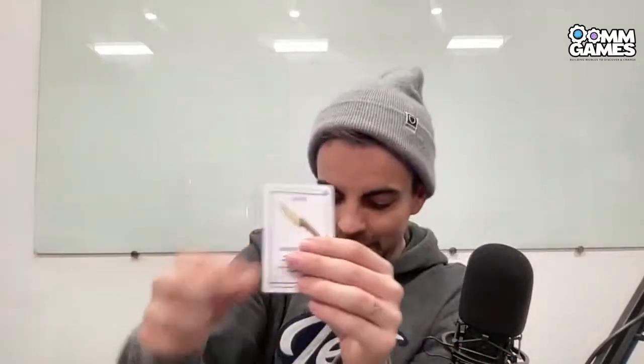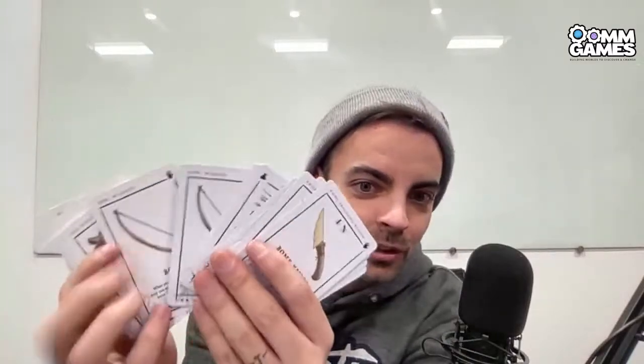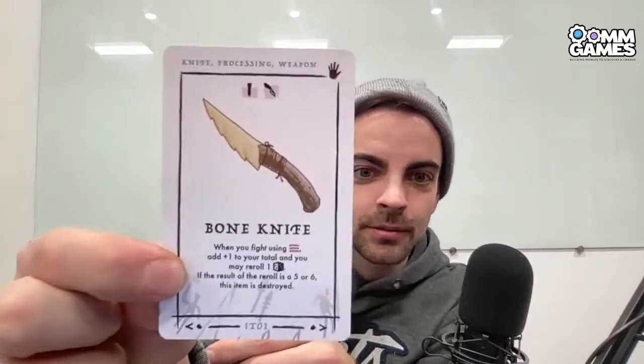This is the first item. So you'll see item card. On the back of the item card is the variation of recipes that you can do. If you've completed the recipe when you have done crafting, the codex will instruct you to card 1, and then you'll get a card. I'm not going to do too much of a spoiler, but we have all this unique artwork on the cards. So cool. We have a bone knife. When you fight using dexterity, add +1 to your total, and you may reroll 1 die. If the result of the reroll is a 5 or 6, this item is destroyed. Cool. It's a bone knife. It's not perfect, right? It has its flaws.